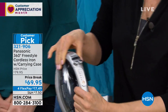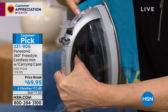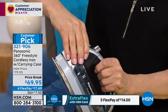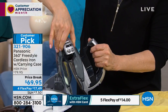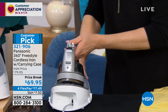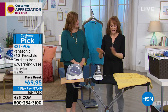And then if I turn this around, as long as we're here, here's where your steam is, and here's where your water is, and this is where you're going to put the water, right there. So really easy. And then a cool thing that's not on any other iron is the ability to take out your water tank and fill it at any sink. That's what's great about this. You don't have to spill it all over and get the iron underneath the faucet. Usually you have to go to the highest faucet, either the kitchen sink or a utility sink. Here you can fill it anywhere.